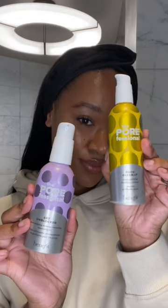Get Unready with me using Benefit's new Pore Care collection. So we're going to start by removing the makeup. And for this, I'm going to use their Get Unblocked Makeup Removing Cleansing Oil, which melts away all of your makeup so easy, ready for you to double cleanse.